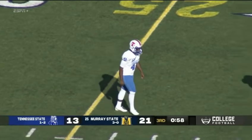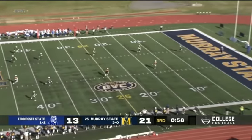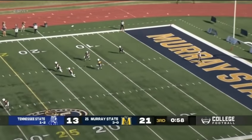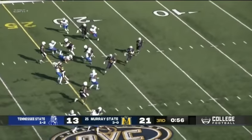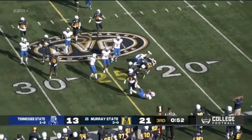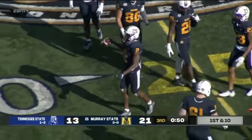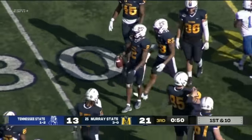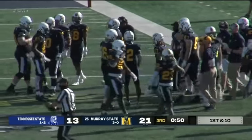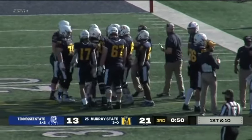Back deep for the Racers. Honeycutt stands at the two. And here's the end-over-end kick by Tennessee State. Taken at the 5. 15-yard line. 20. Honeycutt trips over a TSU defender down to about the 24-yard line. And that's where the Racers will have it. Damari Chambers with his second tackle of the day. 50 seconds to go in the quarter. And the Racers up 21-13.